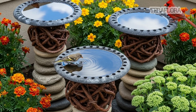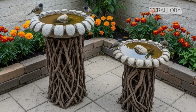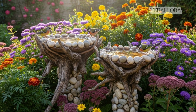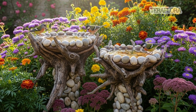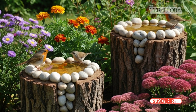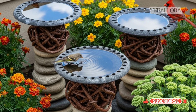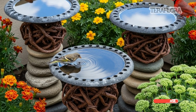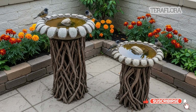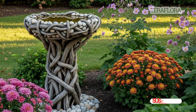The structure seems ancient yet new, born from pieces the world once overlooked. A sparrow lands first, dipping its beak into the clear water. Ripples travel outward, touching the edges of the recycled roots, sliding over the stones that gleam faintly in the morning sun. Around it, marigolds flicker gold, asters open like small galaxies, and sedum rests low and steady, a soft carpet of calm. The air feels warm and kind, every breath laced with dew and the scent of soil.